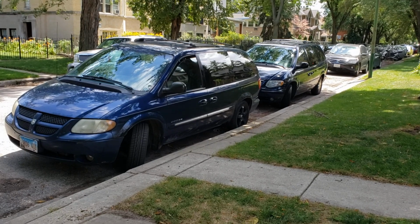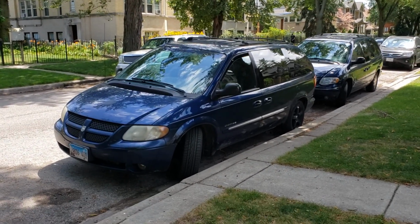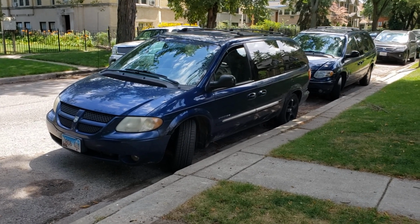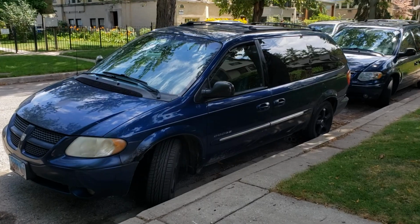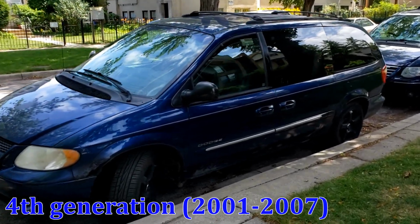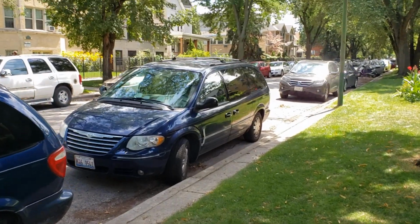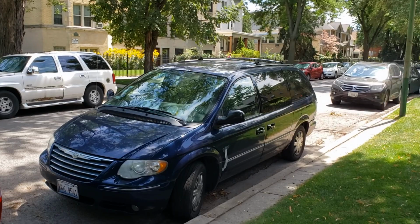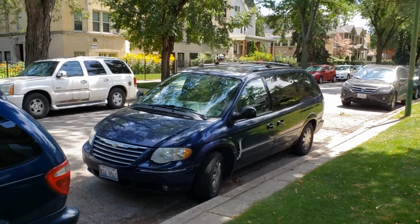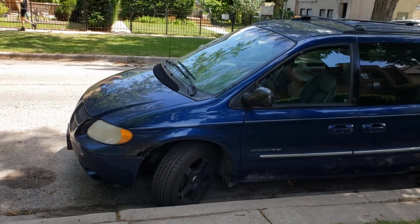Hello everybody. As I continue my series of randomly walking around at lunchtime on the streets of Chicago, I found this interesting pair right here. It's a Dodge Grand Caravan parked right next to a Chrysler Town and Country. I'm guessing they're not the same age, but they are from the same era of vehicles, and they just so happen to be the same color.